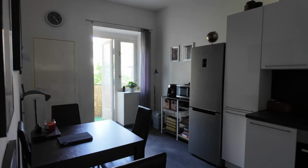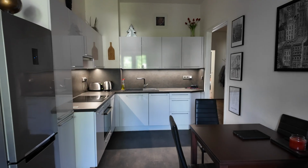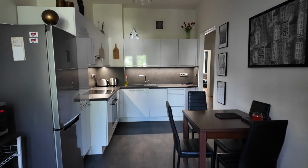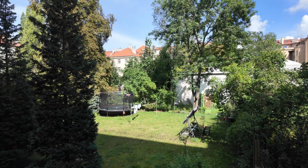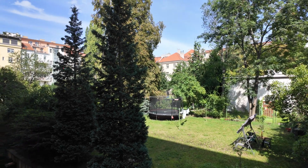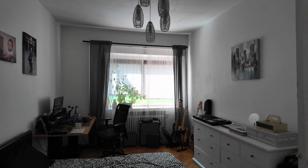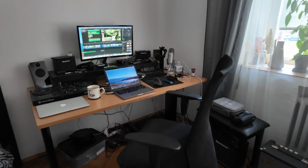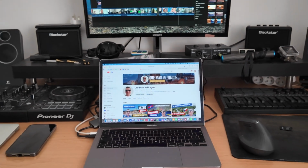Again, we had to do this from scratch as we did with the kitchen, and the kitchen looks over the back garden via the small balcony, and it's a lovely back garden. This is shared with the other residents in the block, and also I've got my work area in the spare room. Bit of a mess, as you can see. This is where our man in Prague is created.